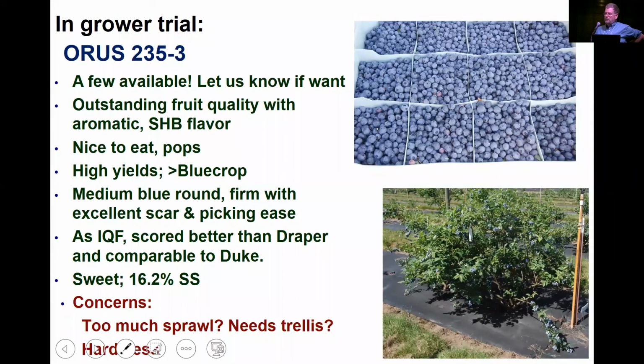As far as things that are available right now for grower trials, 235-3, I just got a call. I know that Fall Creek has had some, I know that Oregon Blueberry has some, and I also know that JRT has some plants of this one. Very firm, great flavor, high yields. It's fantastic quality. The question is all going to be about hardiness. You can't see it through the little ghost icons in the bottom left, but it's got a significant amount of southeastern U.S. background, so I would not want to plant acres of it up here. I'd want to plant a row of it up here. It seems like it'll do very well.